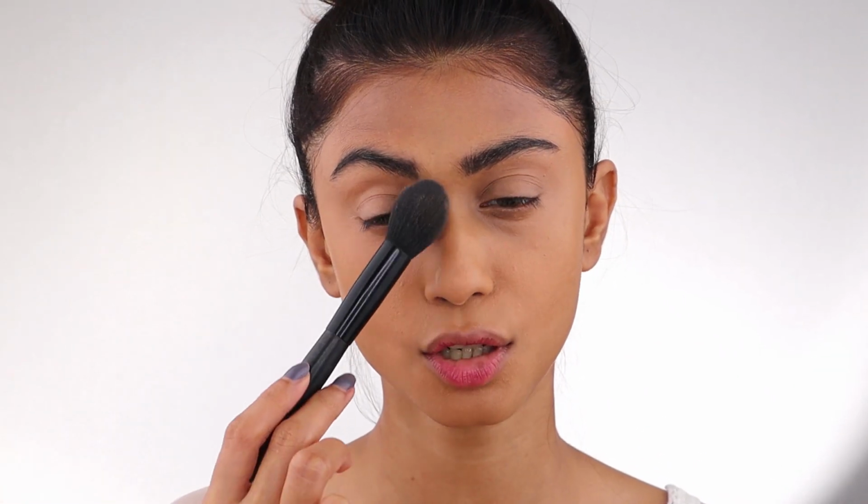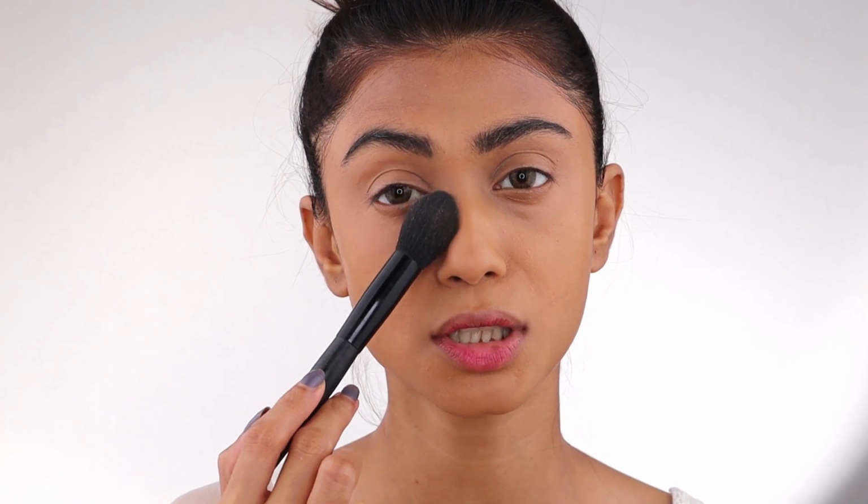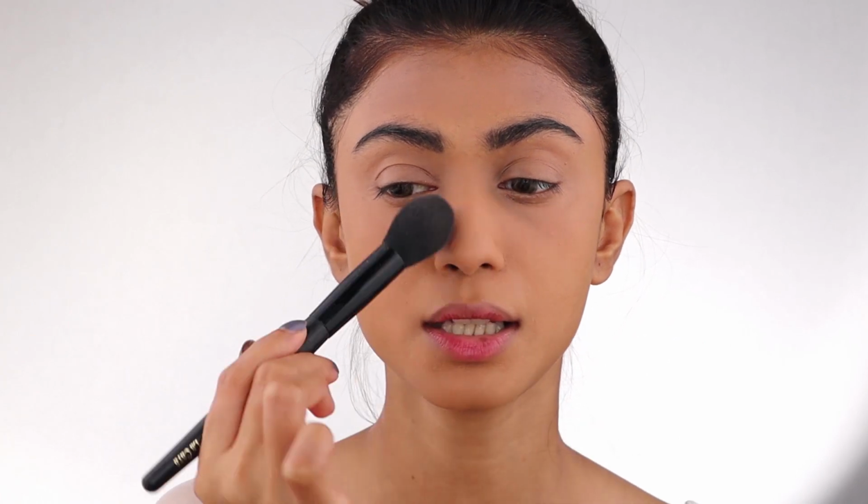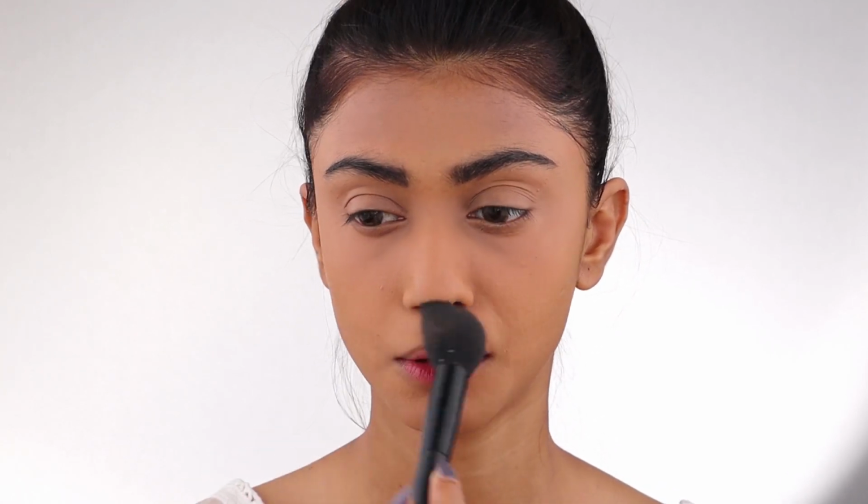This is such a beautiful powder. It just gives a very airbrush finish. Just look at this. Oh my god. I'm just lightly going to set my entire face. I'm not taking any extra powder. Whatever's left, I'm just going over my face. And the brush I'm using is from La Cara. This is the F004 brush.